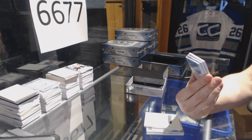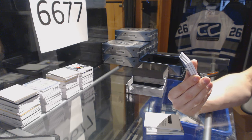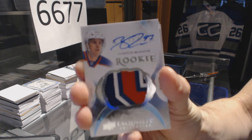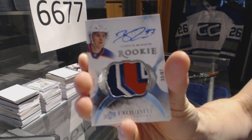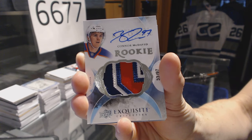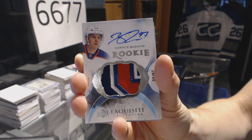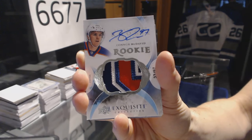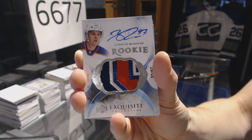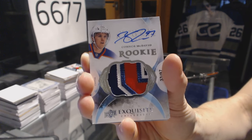And it does. We've got a three-color Exquisite rookie patch auto, number 33/97 for the Edmonton Oilers, Connor McDavid. 33/97 Exquisite rookie patch auto for the Oilers, Connor McDavid. Pulled three redemptions tonight. Every one of them was followed immediately by a McDavid.